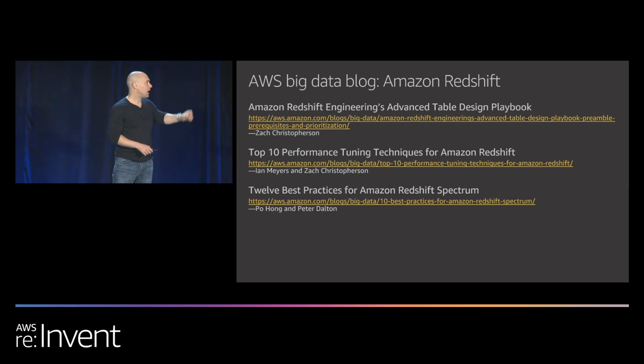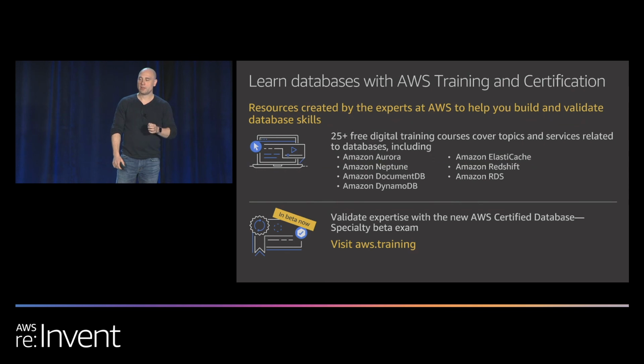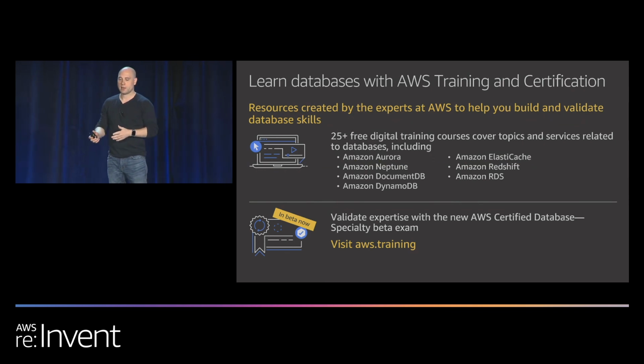We also have, if you are leveraging Spectrum or want to leverage Spectrum, some best practices that are unique just for Spectrum as well. Additionally, there's the training offerings. There is also training on Redshift now, the big data specialty cert and our upcoming database specialty one, which is in beta right now.